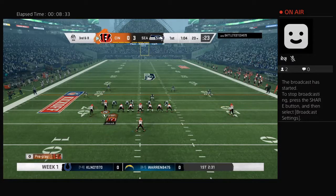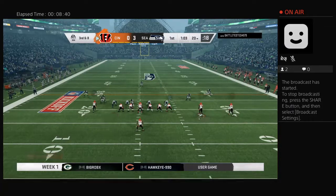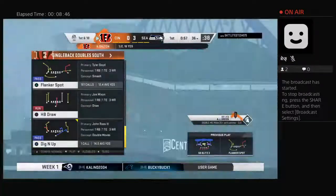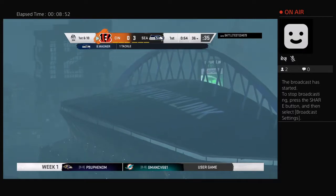Mike 54, Mike 54. Switch. Right there. Andy Dalton, and able to find Green. And he's taken down, but able to slip across the 35. A Bengal 1st down on the 16-yard pickup there. 1st down, Bengals.